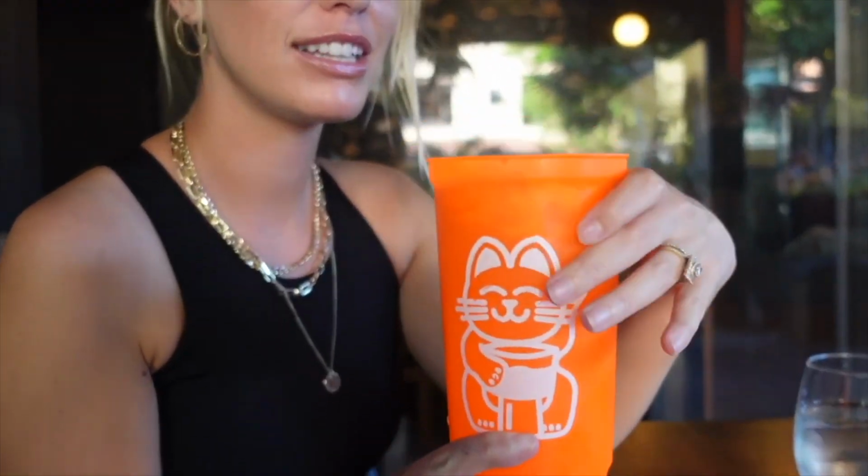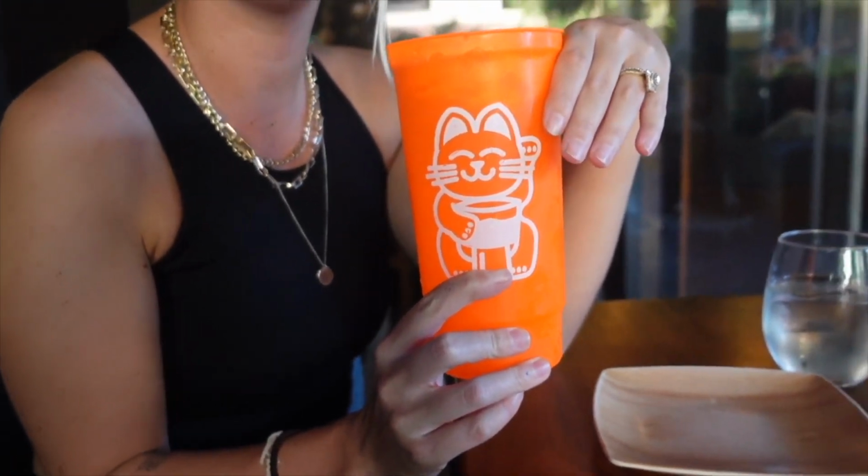What drink did you get, Mandy? Got a lemonade. Massive. A liter of lemonade with Garfield on it. I thought that was Garfield. Sort of looks like Garfield. Yeah. I'm not a huge pulp fan either. There's heaps of pulp.